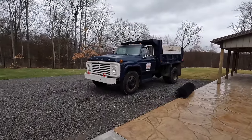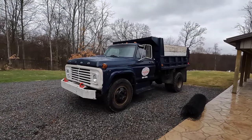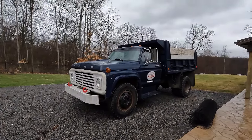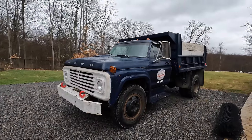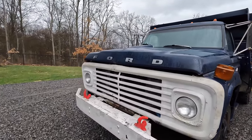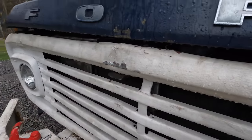So I wanted to take this down to the wood yard and take the excavator down, maybe put a load or two of dirt in it and see how it dumps, but it's starting to rain right now. We'll do that in an upcoming video, but I'm pretty excited about this truck. I think it'll come in pretty handy around here. Sounds good. Purrs like a kitten.